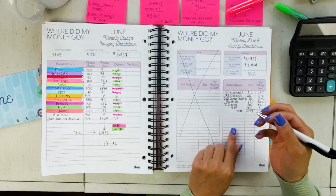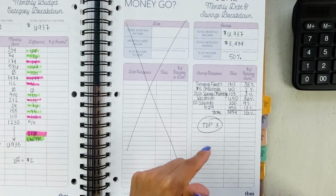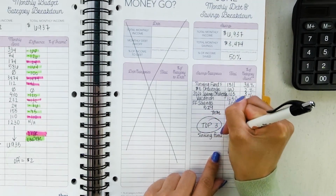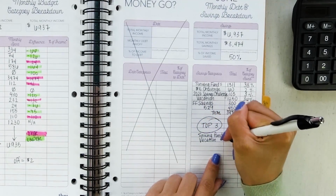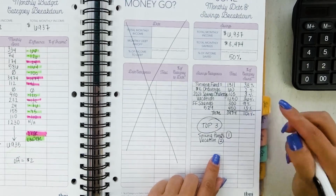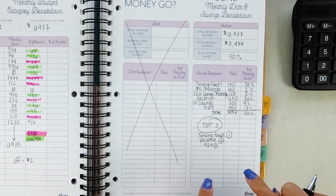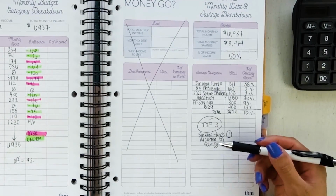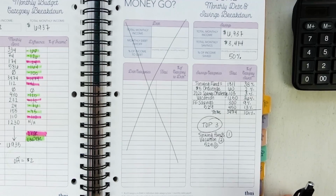So what I like to do here is I like to write down top 3. What are the top 3 things that I saved for? So looking at this, we have sinking funds. That's number 1. The next one we have is vacation. That's number 2. Number 3 is 529. Now, when I look at these, are these the most important things to me? Is this where my priorities are? Because that's where my money went. And your priorities should match where your dollars are going. So sinking funds was saving for my future. Vacation and 529, those are my priorities.